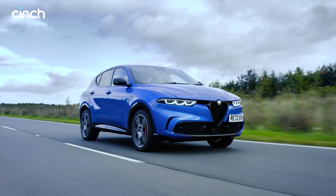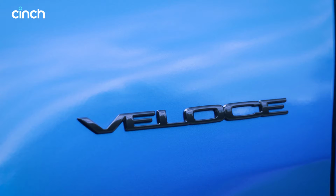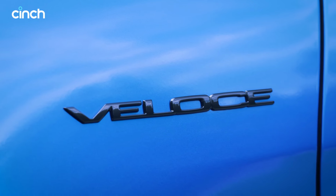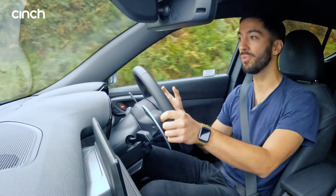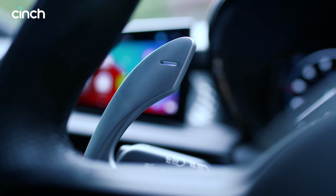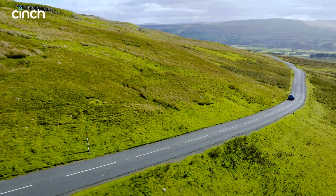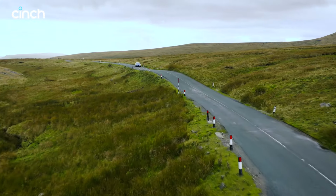Major things to report. The ride, despite what a lot of people have been saying on the internet, is good. We're in a Veloce model, which means it's got the adaptive dampers, it's got adjustable suspension. It means you can soften it off even when you're in the sportier settings. And on these roads here, the Buttertubs Pass, which some of you may know, are pretty bumpy, and there are lots of ruts and cambers, it's doing a really good job.